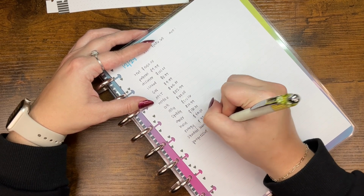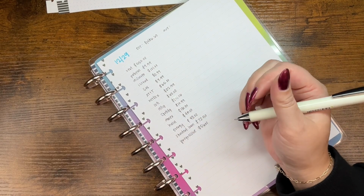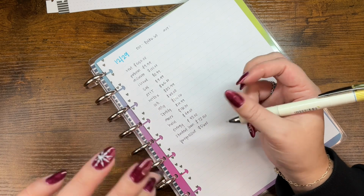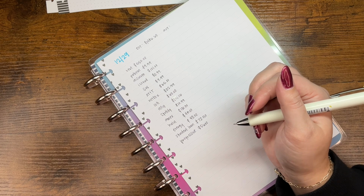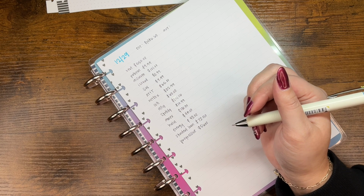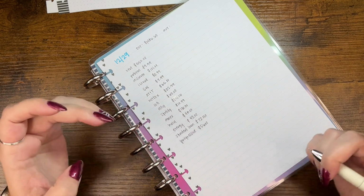So I'm hoping, because I think it was, let's see, I worked 2 12-hour days last week, which is 8 hours of overtime. So maybe it'll be, I don't know. I guess it kind of depends. We shall see what occurs.